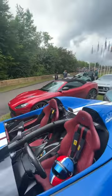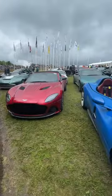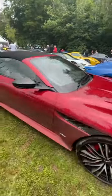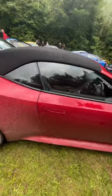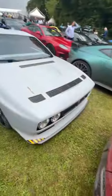That's quite impressive. Aston Martin DBS Superleggera Volante, no doubt. Yep, there you go. Topless. These are very, very cool. Once you get up to speed in one of these, then yeah, you are in for an absolute treat.